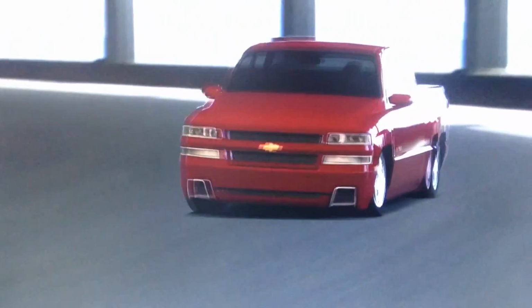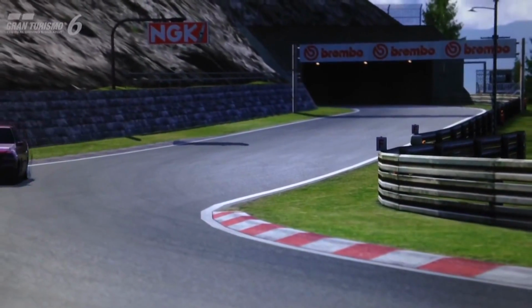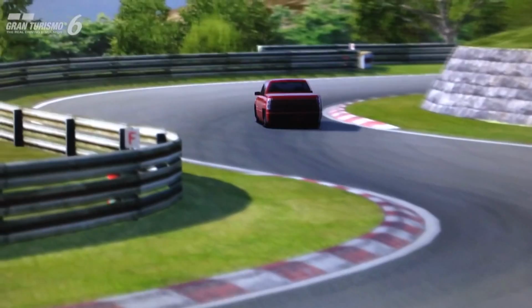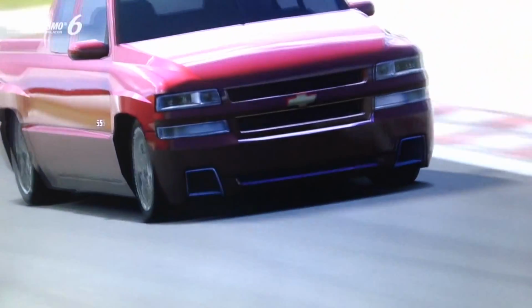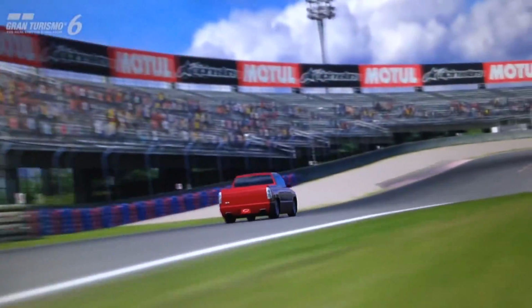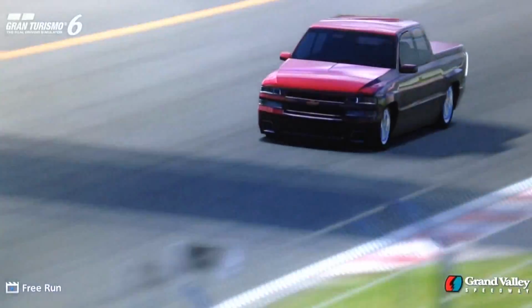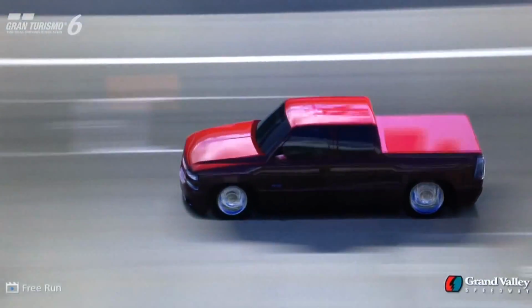But what about the downsides? Well, one of the downsides is its weight. This is an extremely heavy vehicle. It's one of the heaviest vehicles in the game. It weighs well over 2 tons when you buy it, and even with the full weight loss package, it still weighs 1,691 kilos. So even with the full weight loss package, it's an extremely heavy vehicle, even for an SUV slash truck.